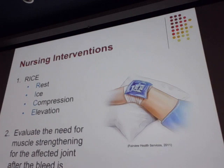And then evaluate the need for muscle strengthening for the affected joint after the bleed is resolved. I should have underlined that. And often they will involve PT. But the PT is after the bleed has resolved, because right now we want to rest it.